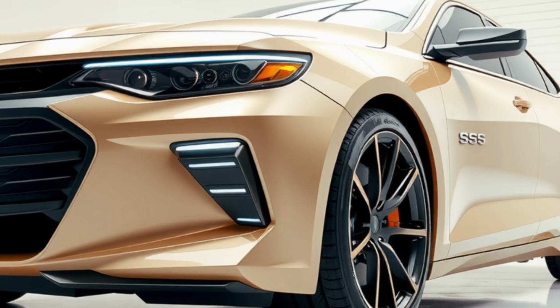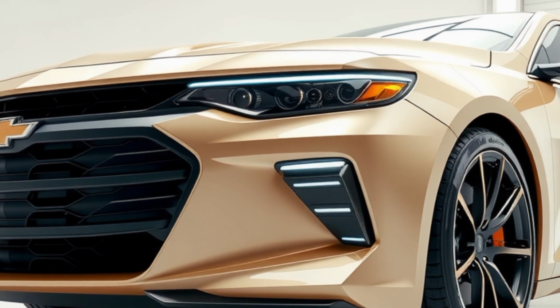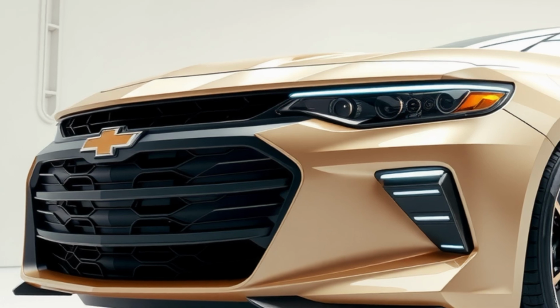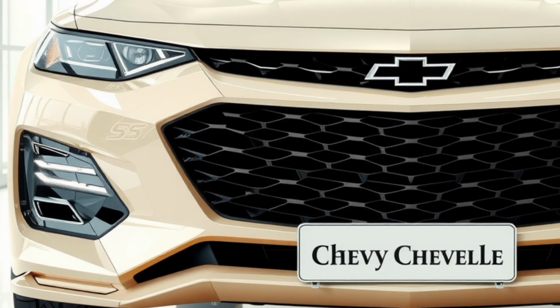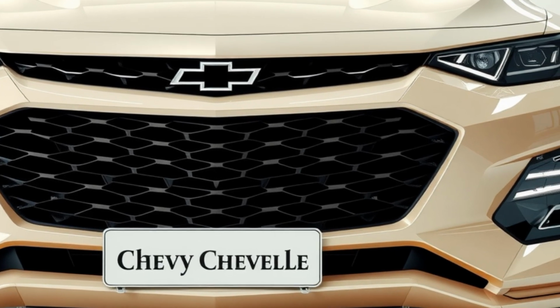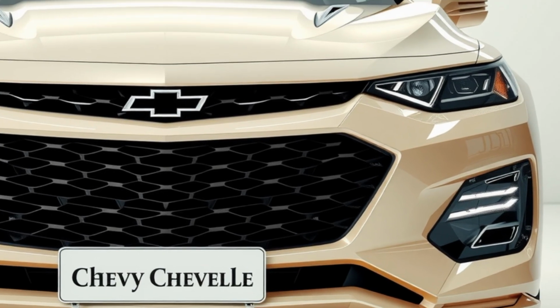First, let's talk about the design. The 2025 Chevy Malibu SS boasts a striking exterior that blends classic muscle car appeal with modern sophistication. Its aerodynamic body is sleek, with bold lines and sculpted curves that give it an aggressive stance. The car features a glossy, pure beige finish that catches the light, showcasing its luxurious presence.